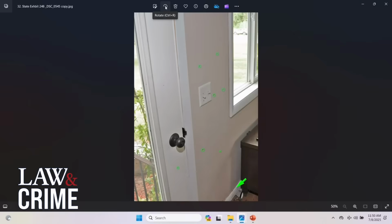State's 248, your 32. Now, this is the cabinet that I talked about before where it looked like it may have slightly moved. This is the front door, east wall. What we have here is the door shut. I've circled some representative blood stains. I didn't circle all of the stains, but you can see there's some spatter, circular stains hitting the wall that have been circled. May I stand, Your Honor? Just for this one. You may.